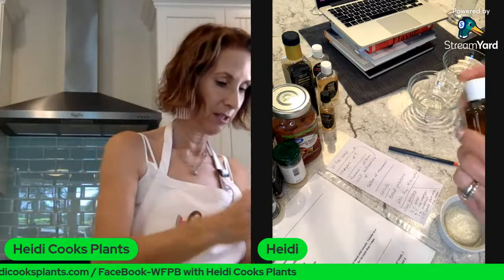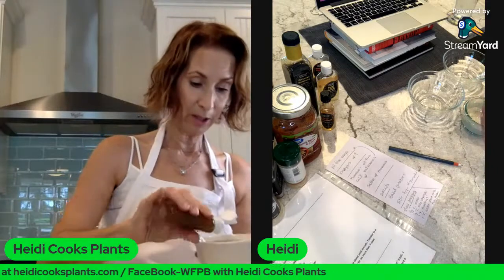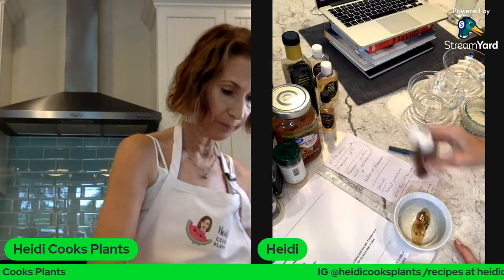And you can see on top, it needs a really good shake because all of the fresh herbs kind of floated to the top. And when I do this, I just eyeball it. There's really no measurement. I just pour a few, a couple squirts in here.